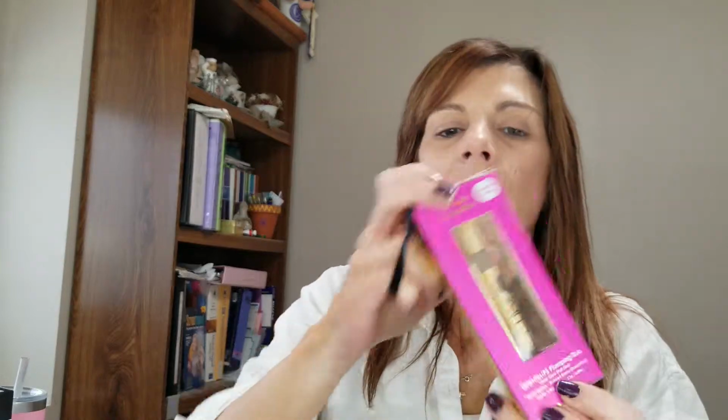And then I've been wanting the Vamp stamp, so I got Vavoom Kitten, so I'm going to try that out. I can't do a wing to save my life. And then I got a Grande Lips Plumping Duo, so it is a clear gloss and then a liquid lipstick in Smoked Cherie. It's travel size. I do like the Grande Lips gloss.